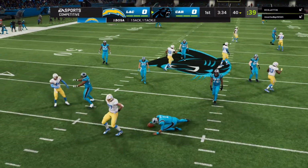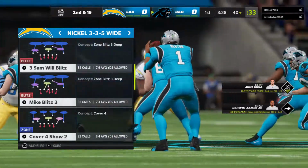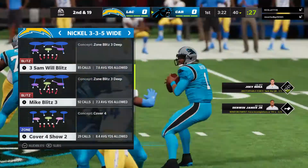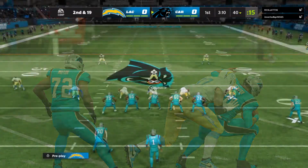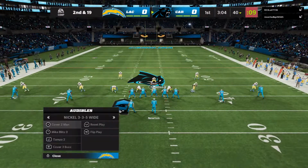Chargers able to get the pressure and bring him down. Joey Bosa came in there hard on the blitz and got him down 9 yards behind the line of scrimmage. And they need to work to at least get some of this yardage back after the sack. 2nd and 19.